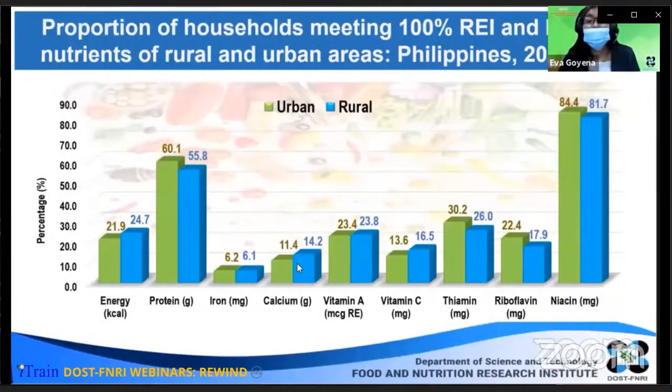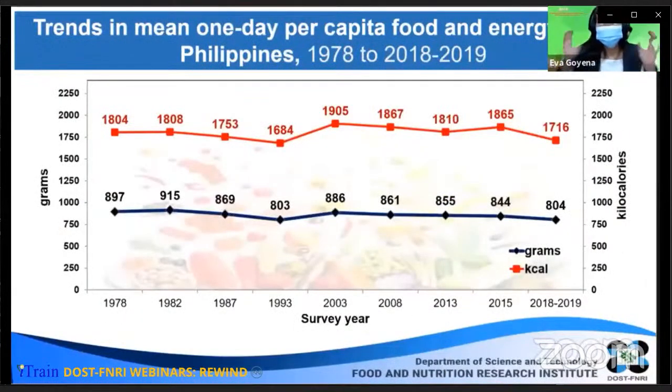Consistently, more urban households were able to meet the dietary requirement of protein and B vitamins than that of the rural households. While both in urban and rural areas, iron and vitamin A requirements were met by a small proportion of households. So this slide shows the mean per capita food intake and mean per capita energy intake in a day. So the amount of food in grams indicated by blue line shows a decreasing trend since 2003, and correspondingly, the mean per capita intake of energy decreased from the 1,865 calories.